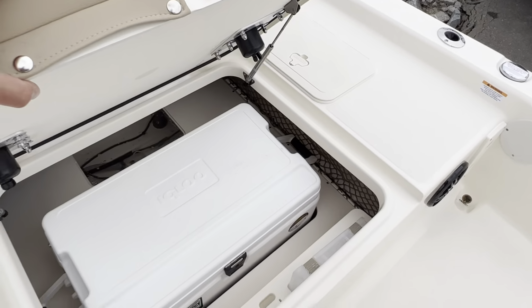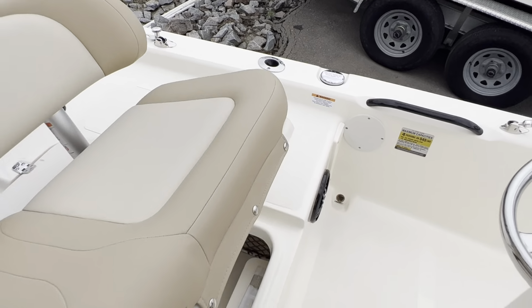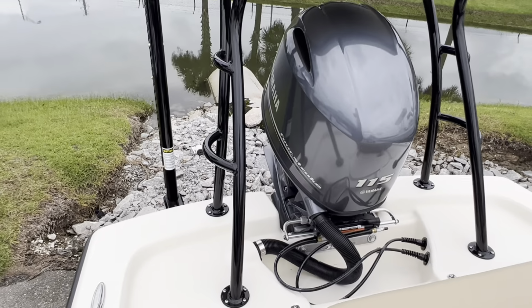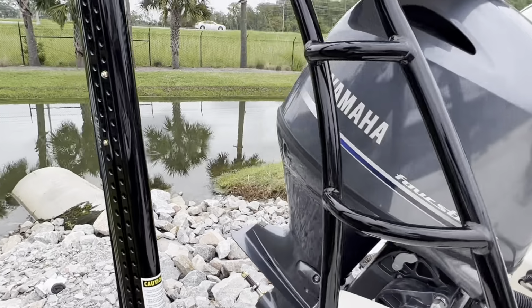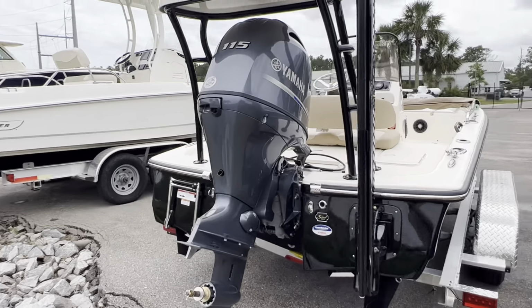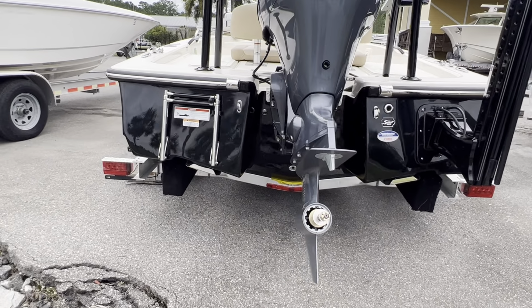Got storage beneath the helm seat with a cooler, tackle storage, drop-in tubs on both sides. Also got the poling platform here. Swim ladder on the port side.